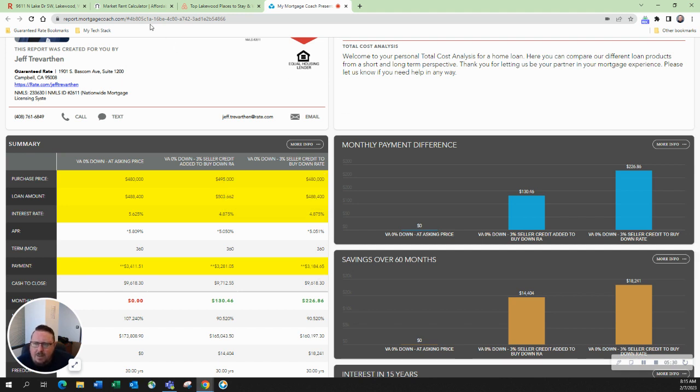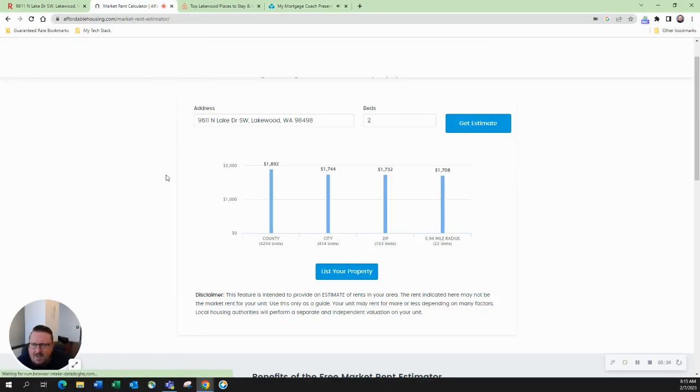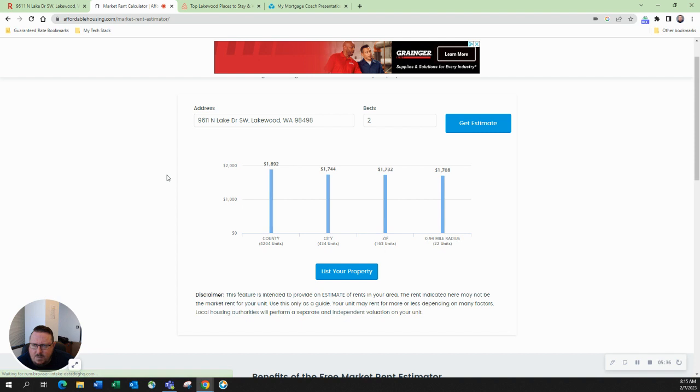So if we look at what the market rent in this particular area for a 2-bedroom, 1-bath is, there's lots of different websites you can go to. I went to this one, Affordable Housing. It gives us an estimate of the rents in that area for a 2-bedroom house. You can see it's almost up to $1,900 for the county. And then within a mile radius, it's roughly $1,700. So we're going to take the middle ground here. We're going to take about $1,800 for our monthly rent.